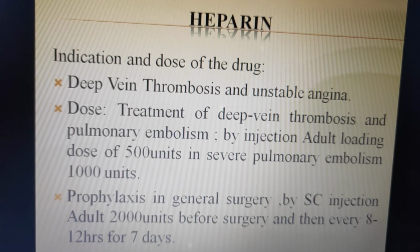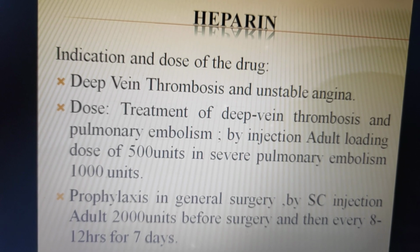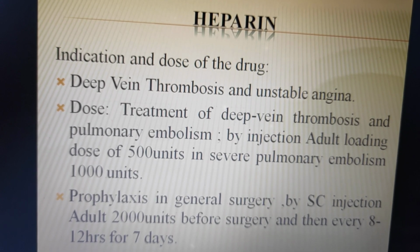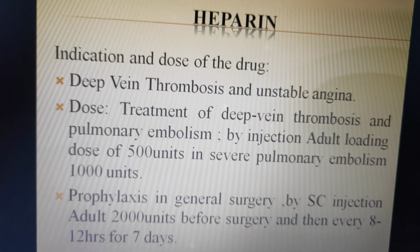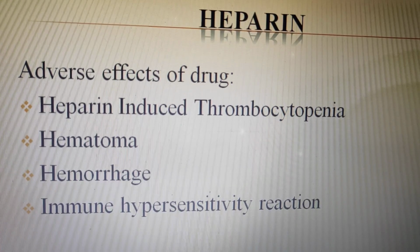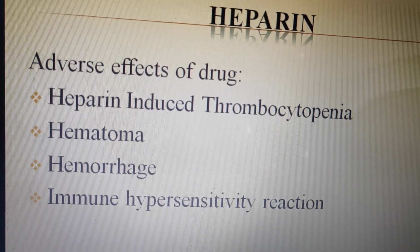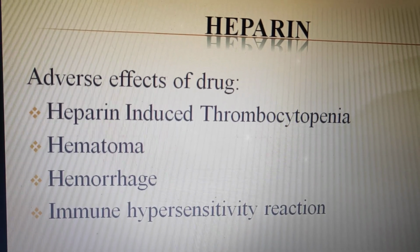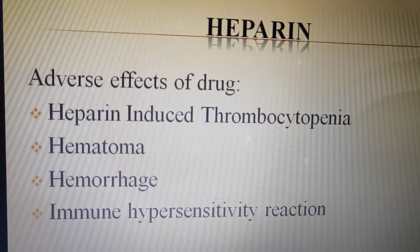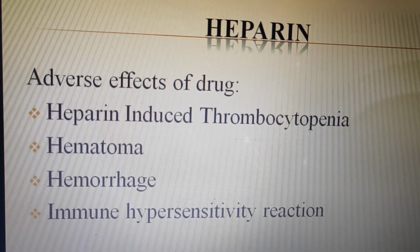Pulmonary embolism is a condition in which one or more arteries in the lungs become blocked by a blood clot. Heparin side effects: heparin-induced thrombocytopenia, hematoma, hemorrhage, immune hypersensitivity reaction. And thrombocytopenia is a low number of platelets in the blood.